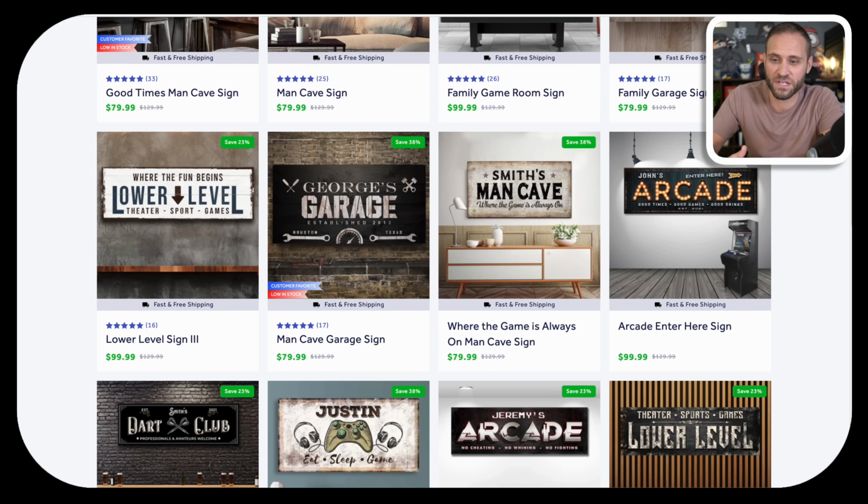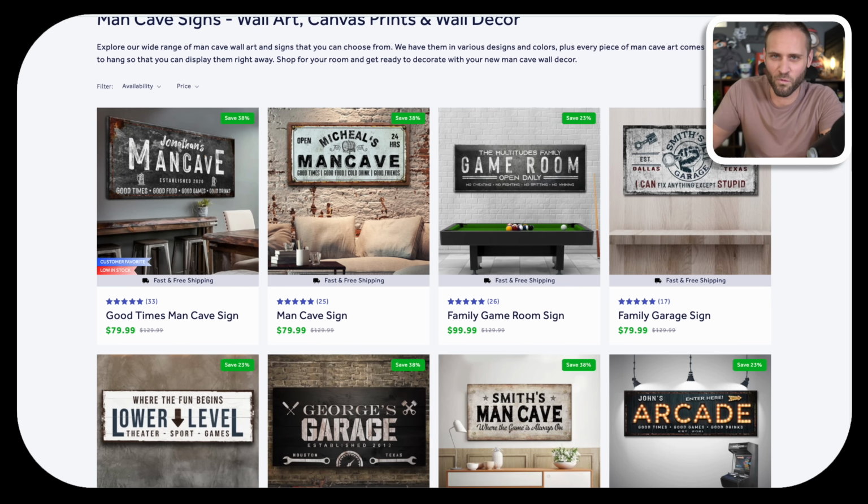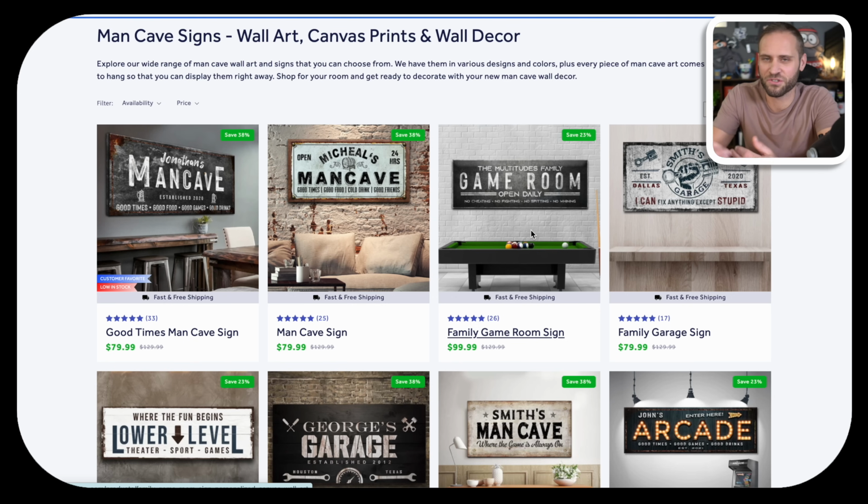Obviously, each one of these is using some sort of a background, so it's not just a plain white piece of wall art. You can also consider personalization like some of the designs on here. For the design we created, we did not do personalization. Something like this here that doesn't have personalization is totally suitable for this. I would say long-term having a good mix of both would be a good thing.